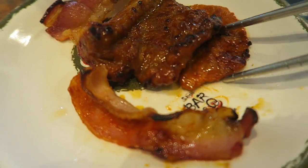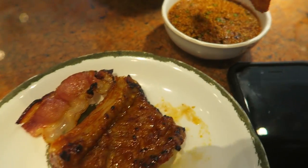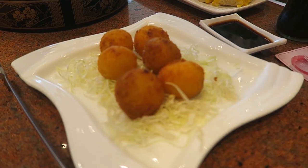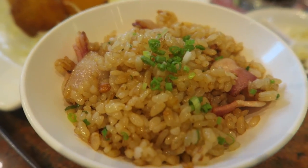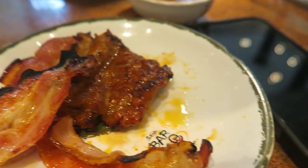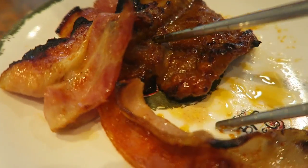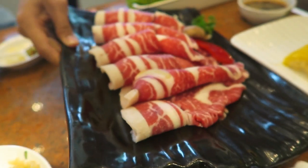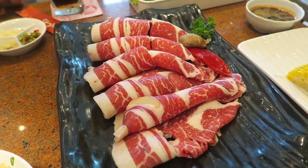Okay, so here we've got some pork. So I put in that sauce there. So let's taste this. These balls here, it's good. Here's some rice with the bacon. Need some more bacon. The spare rib looks alright. Oh look, the beef. Is that a small beef? Yeah, a small ribeye. That pork, very good, very good.